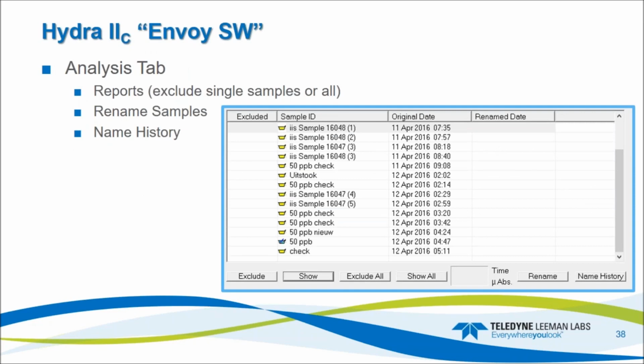On the analysis tab, we can also include or exclude all the samples. You can also rename the samples, and then there's a rename history. You can click on that and get the rename history, and that's also uploaded to the audit trail. So if you're worried about having some of these controls, you need not worry, because everything's reported. When you change a sample, it puts a little red box around it. So when you're looking at the report or the analysis screen, you can tell that something has been changed on that sample. You can go to the audit trail and view exactly who changed it, what was changed, and when it was changed.